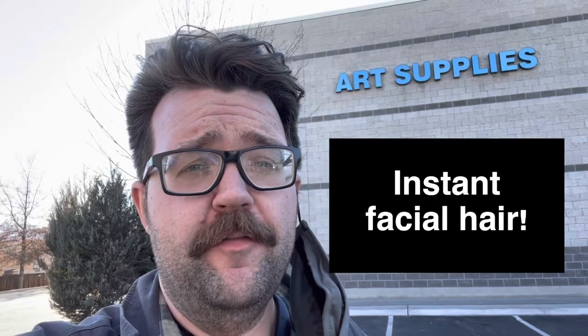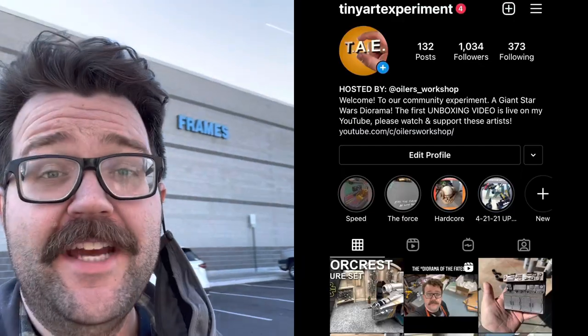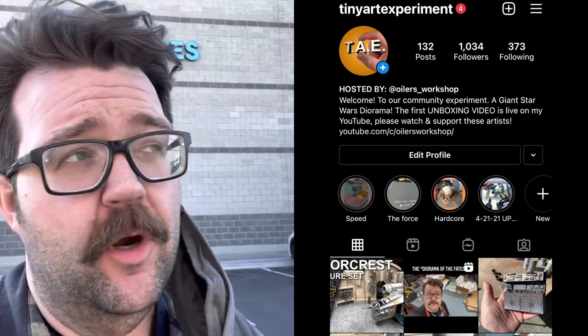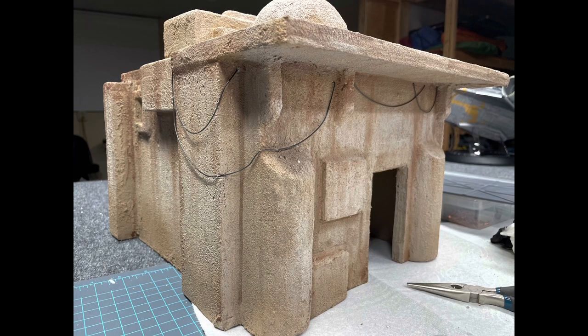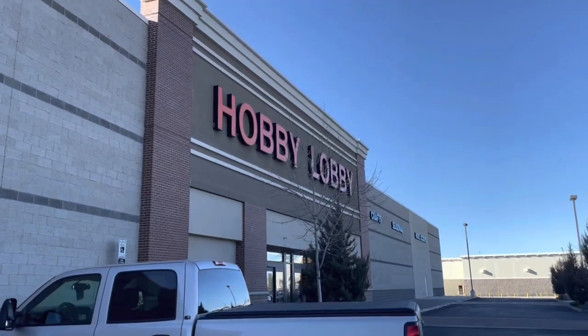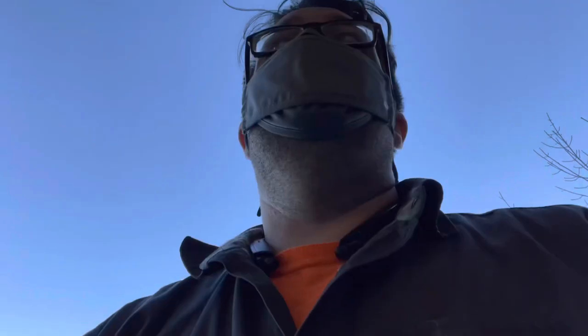We find ourselves back at the lobby that deals in hobbies specifically. We need to pick up some stuff for the tiny art experiment. If you're not aware what that is, a giant global Star Wars art project diorama that I am building on my entire shop table for the HasLab Razorcrest 118 scale ship. So I need to get some foam dome. The lobby that deals in hobbies. It's a pretty big lobby, I have to say.